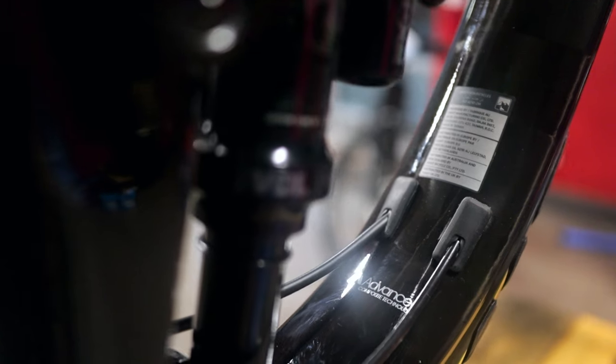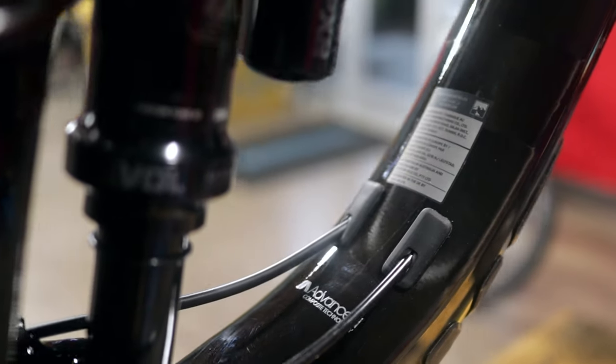Basically, the biggest difference is the Trance X is a beefed up version of the Trance. So you get more travel on that 29er platform. But the other big thing is you get a flip chip with the bike. We'll go over that in a second. But the travel on this bike is 135 mil in the rear, 150 up front, and it is Maestro.